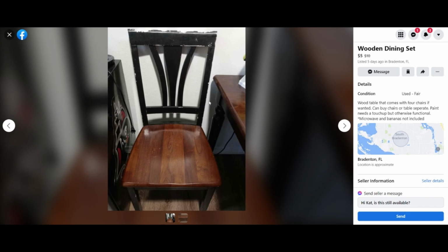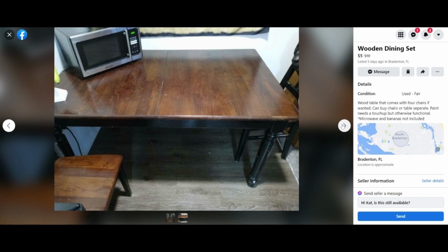Wooden dining set, $5. Is it a set or is it just one chair? It's a table and 4 chairs. Okay. Can buy the table or table separate. Paint needs a touch up. Microwave and bananas not included. I'm done. And if the bananas aren't included, I'm out. I gotta have something for the kids in the room.